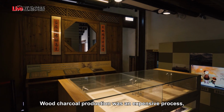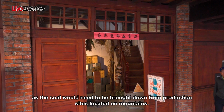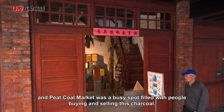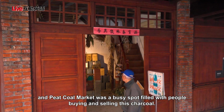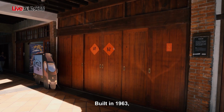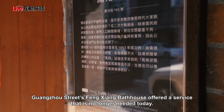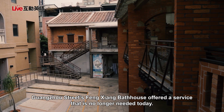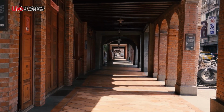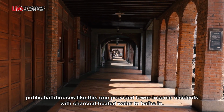Wood charcoal production was an expensive process, as the coal would need to be brought down from production sites located on mountains. Peat coal was much cheaper, and Peat Coal Market was a busy spot filled with people buying and selling this charcoal. Built in 1963, Guangzhou Street's Fengxiang Bathhouse offered a service that is no longer needed today. As many houses of this period did not have a bathroom or shower, public bathhouses like this one provided lower-income residents with charcoal-heated water to bathe in.